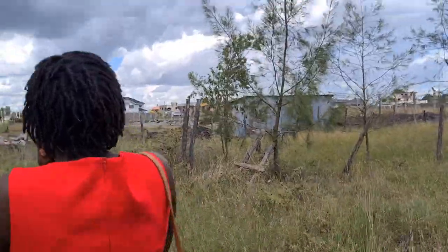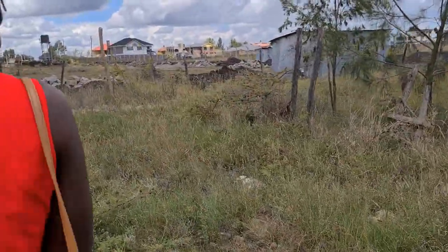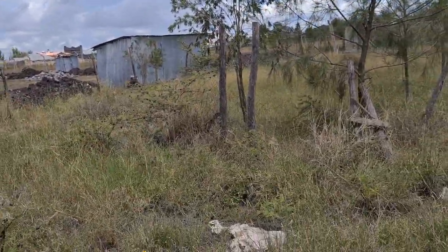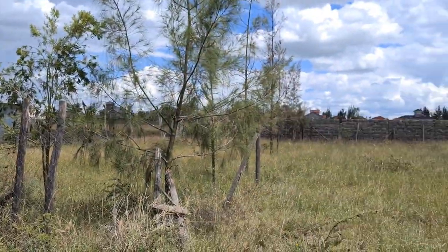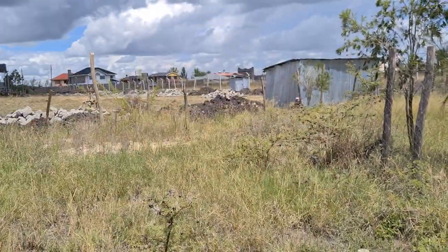Wait, so you didn't build this wall? Oh my god! You guys, my neighbor put up a wall on his property. And now I have a wall that I didn't pay for. Oh my god!